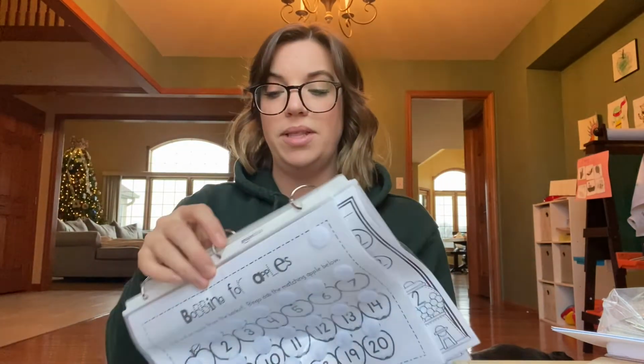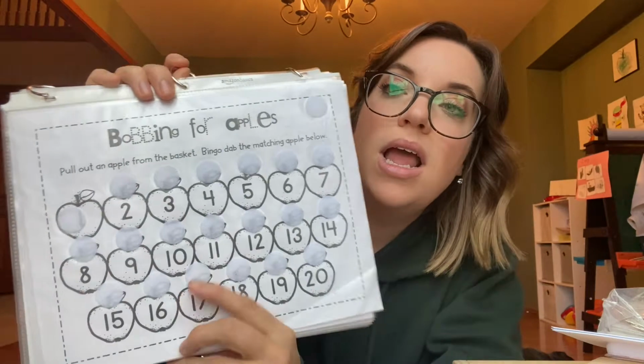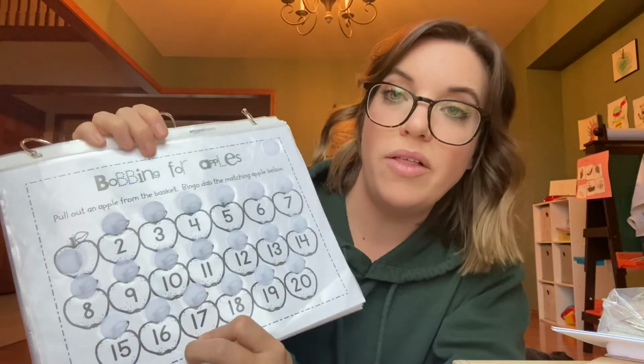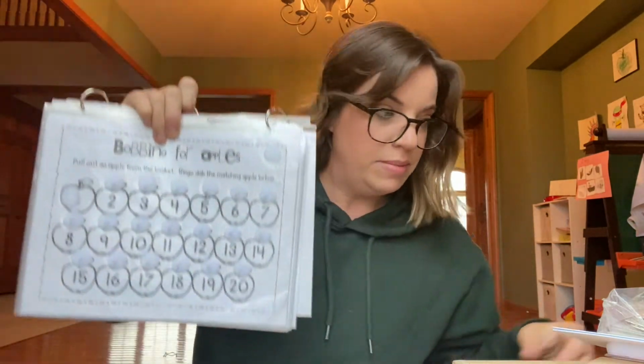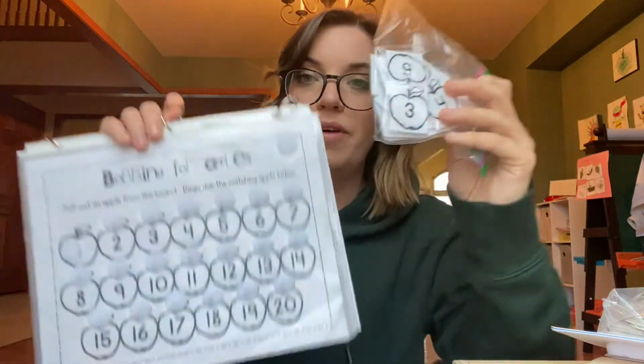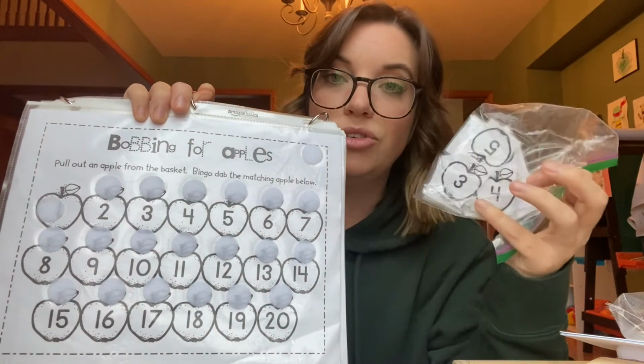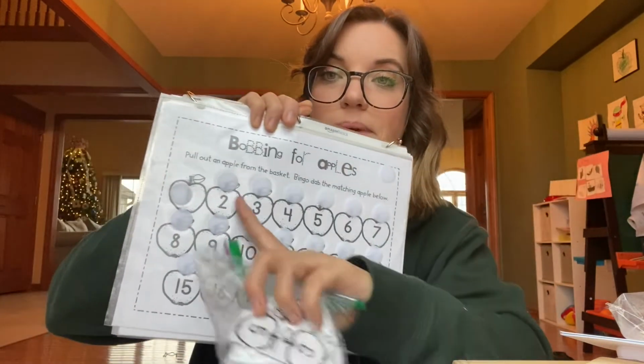And then this one is a lot of fun. She likes doing this one. I will try to find something close to this. But yeah, it's just like a bobbing for apples game. What I did was I cut all the pieces out. Let me see if I can find it. Hang on. Here they are. I cut the little pieces out and put Velcro on them, and she has to match the number with it. She takes the corresponding number and matches it on here.